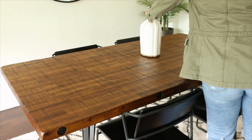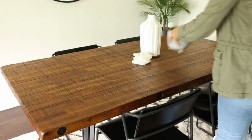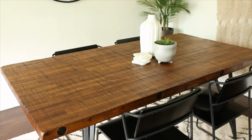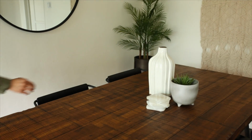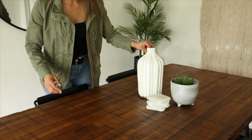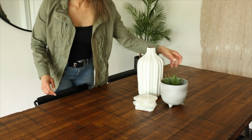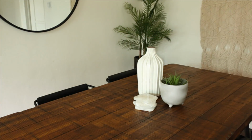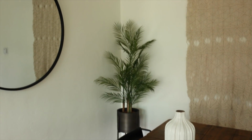When it comes to styling a dining table, I like to place everything in the general vicinity of where I think I want it to go on top of the table. I like to take a step back, and this allows me to see exactly where everything finally needs to be placed and moved around. I like to do everything just by eye. It's so much easier for me, but that was pretty much it. That was the final little piece for the entire room makeover.